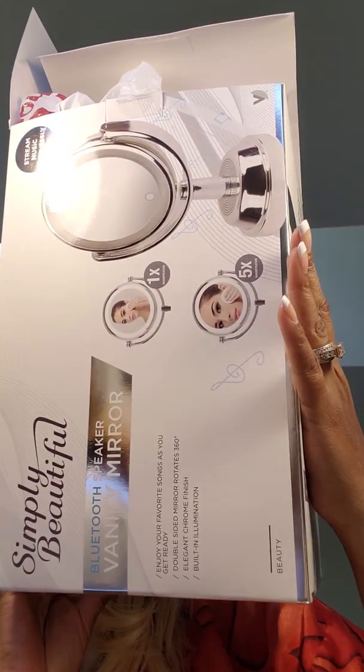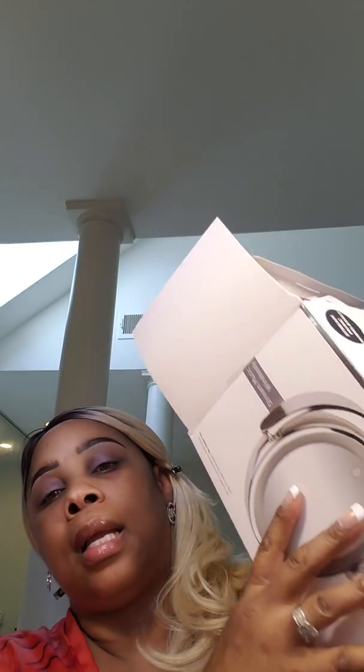I gotta make sure that my phone keeps recording, because last time I did it, my phone kept stopping for some reason. I hope you guys can hear me. Just like I said, this is my first time using this mirror with the microphone and with the Bluetooth, and I love it. I got it for $30. I'm gonna pull up the box so you guys can see it. Can you guys see it? $29.99 at TJ Maxx.